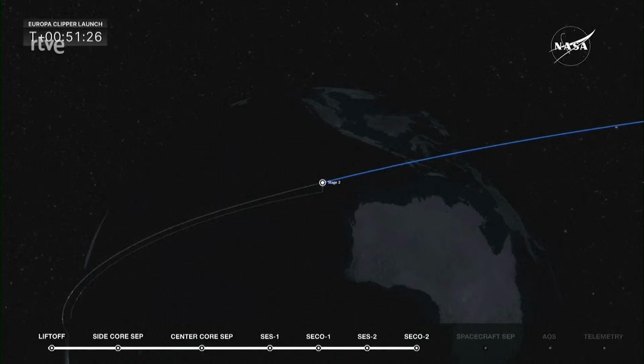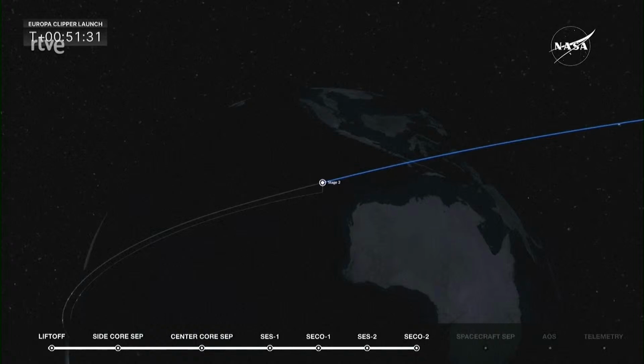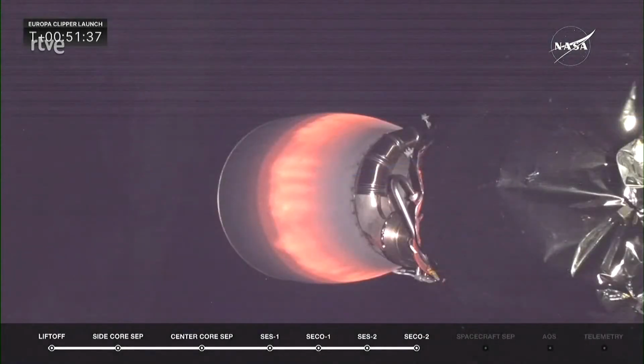So our next event, Daryl, will be spacecraft separation. Very excited for that, and I know everybody's looking forward to that with the successful launch today. We are looking forward to seeing Europa Clipper go off into space off that second stage, but in the meantime, we'll send it back to Megan and Jenny.